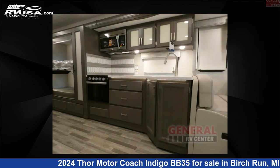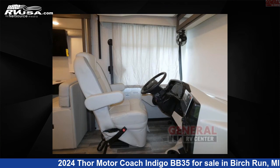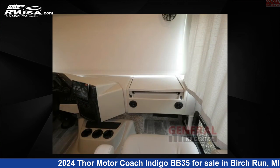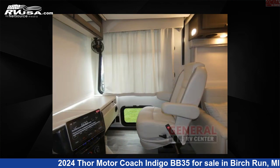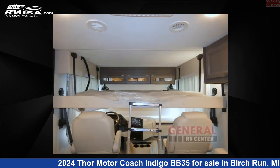This new Thor Motor Coach is 36 feet 0 inches in length and features sleeps 10, slide-out, and 50 gallons fresh water capacity. The floor plan layout of this Class A features Bunk Over Cab, Bunkhouse, outdoor entertainment, outdoor kitchen, rear bedroom. This 2024 Thor Motor Coach Indigo BB35 is built on a Ford F53 chassis.